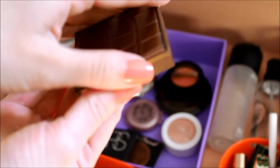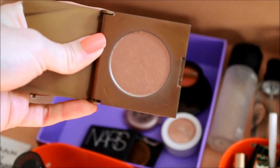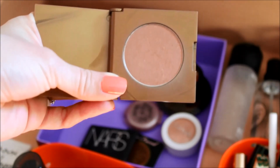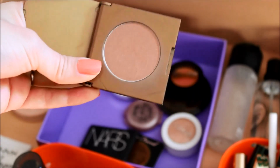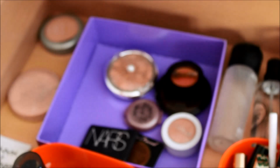This has been in for 2 rotations. This is the Tarte Waterproof Park Ave Princess. Why is the waterproof version and the regular version different shades? The waterproof one is slightly more cool toned, I feel like. I don't know if I'm the only one that feels that way, but it's been in here for like 3 months. I did get a lot of use out of it.